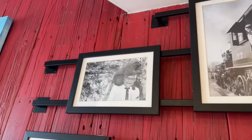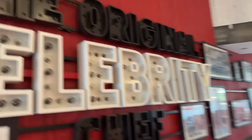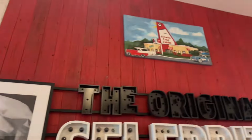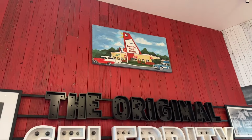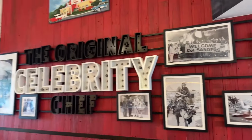I love him with his chef's hat on. All the buckets of chicken behind him. There's him with a monkey on his head. He's riding a train. He's got a bunch of showgirls behind him there. This is really cool. And I love all the art too. I guess this was maybe locally done. I like the paintings. I love the really cute big chicken paintings. Those are really neat. They might have postcards. We'll have to investigate. Yeah, this is really neat.